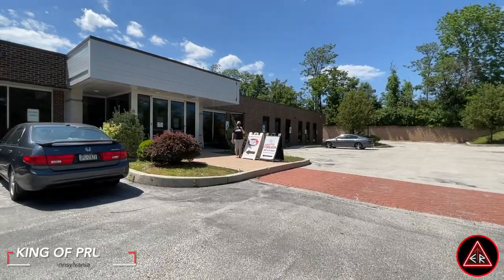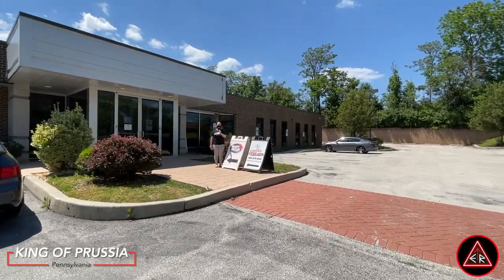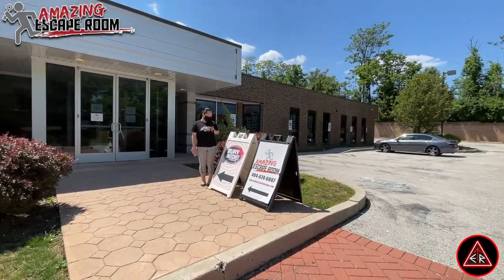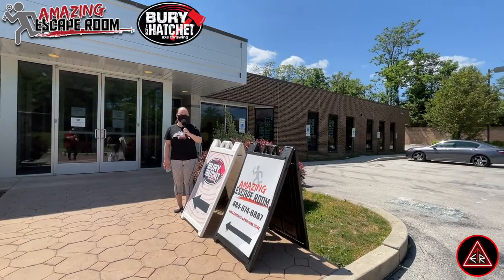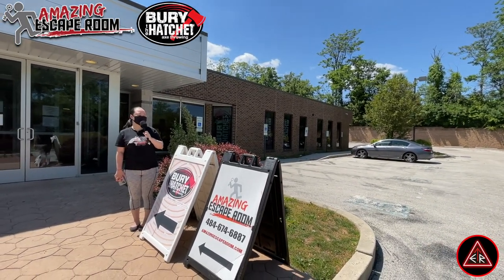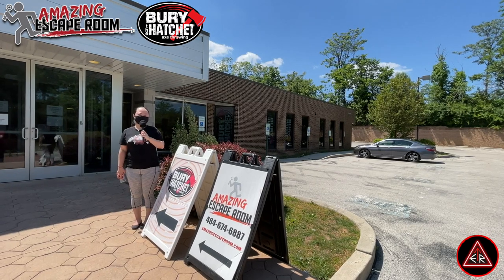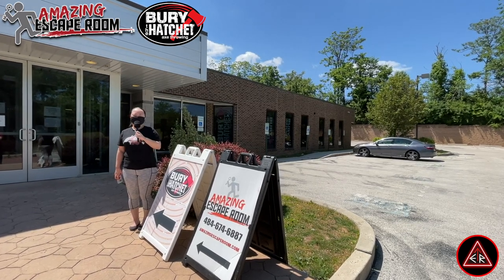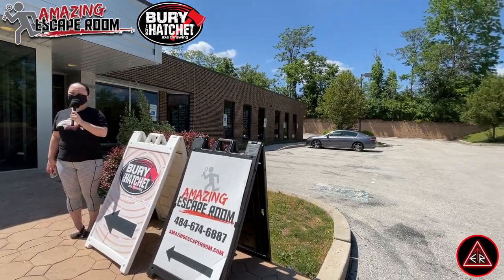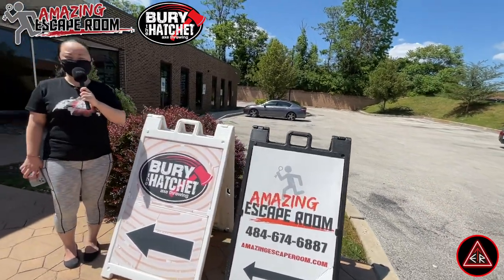Hey guys, I'm in King of Prussia, Pennsylvania today, and we are at Amazing Escape Room. And actually, they have a Bury the Hatchet location here too. You can throw some axes. They have plenty of parking here outside, free parking, so it should be very easy for you to get here. Check out what they have inside.